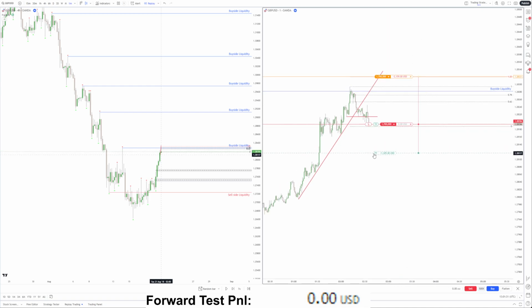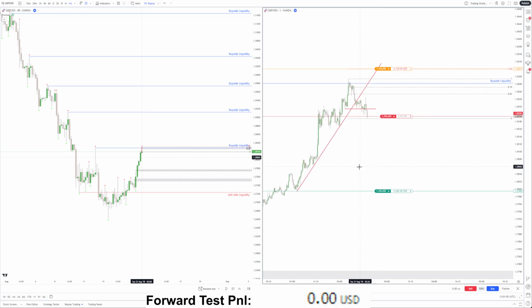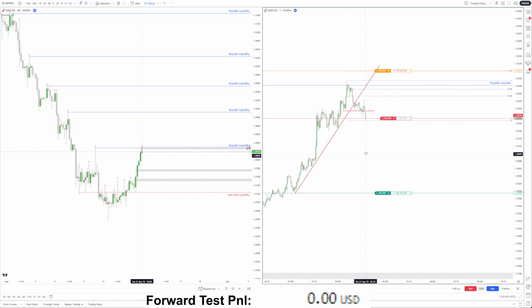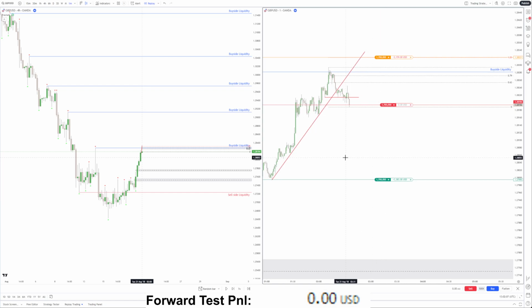And then we're aiming for a 3-to-1 reward to risk. Okay, 3-to-1, which is about give or take. Okay, so we've tapped into the buy side liquidity. We've got a trend structural break. That is the previous high. We've got some fair value gaps in this region, and we have enough move towards the downside. So let's see how this plays out. If this is going to be a win or if this is going to be a loss.